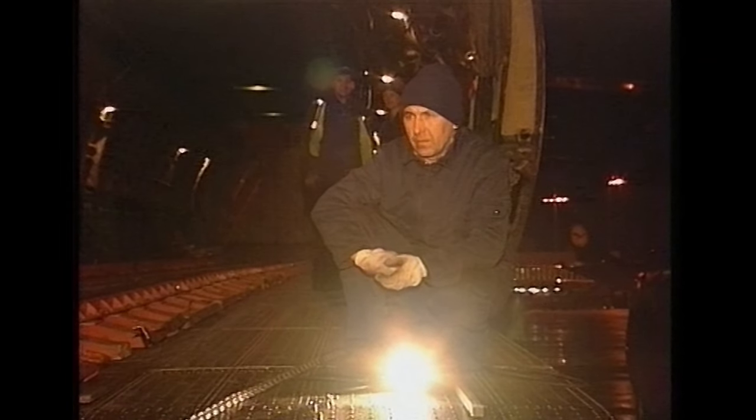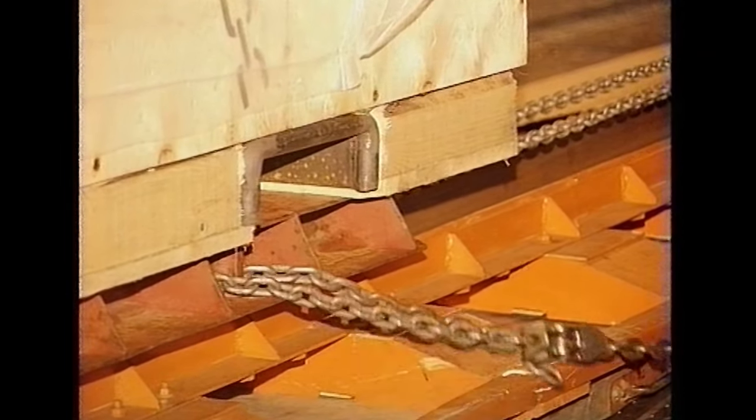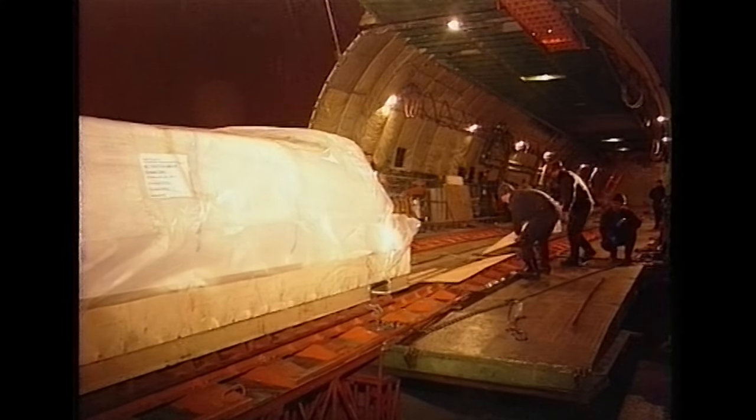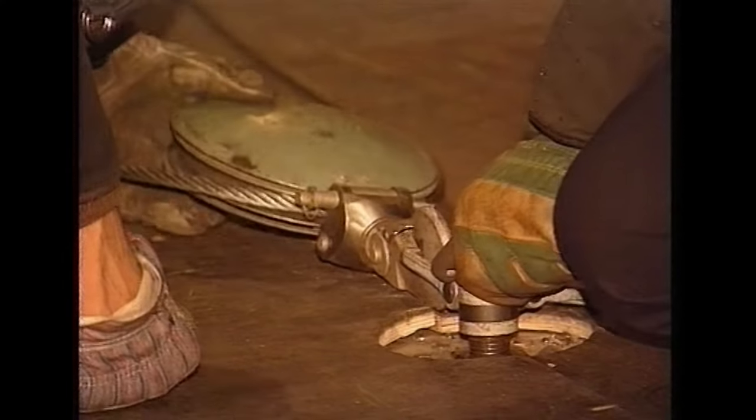Setting down the load demands precision work. Every inch counts. Plywood planks, which the loaders push between the pulling chains and the rails, help the chains to slide more easily and at the same time protect the material.